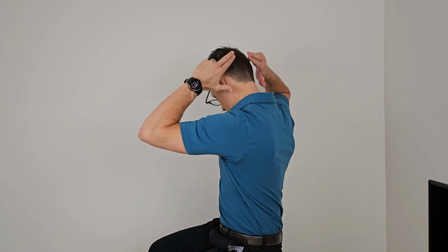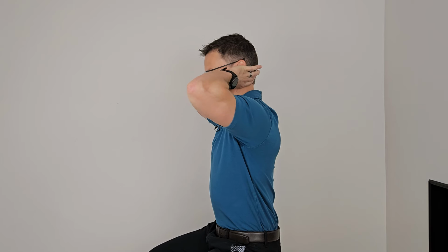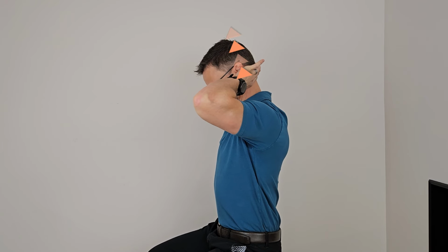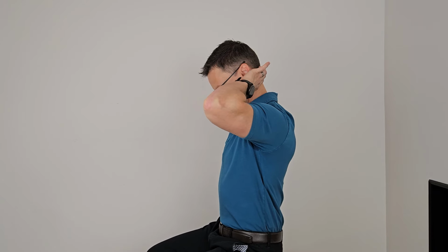Hold this for 15 to 30 seconds, and then release. Let me show you from the side. So we're going to take our hands, find the back of our head, underneath our skull, find that area. Take our arms, we're going to chin tuck down, and we're going to put a little bit of upright pressure while making sure you don't lose the contact of your index finger or middle finger on your suboccipital muscles. Again, hold this for 15 to 30 seconds.